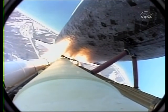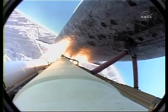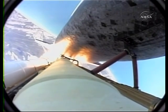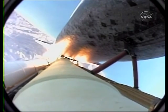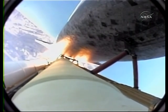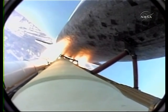Discovery, that was a good burn, no trim required. Discovery copies, thanks. And Discovery, with some words on your OMS, the primaries look good on the left. For the post-burn gimbal check when you get there, do not do the check on the secondaries on the left. You can only do primary on the left and both primary and secondary on the right.